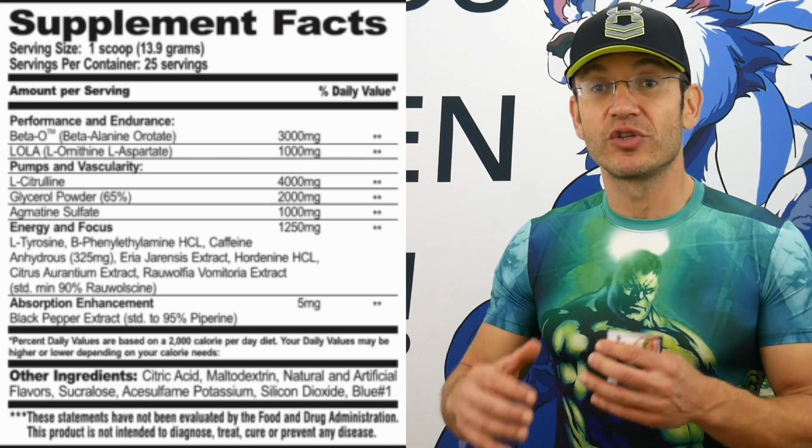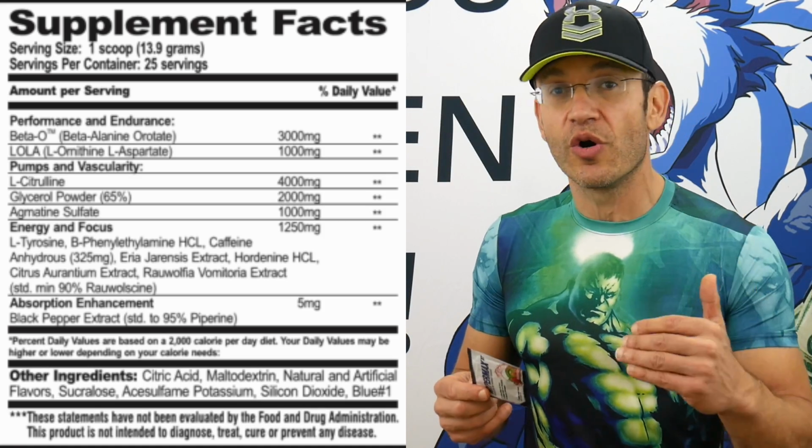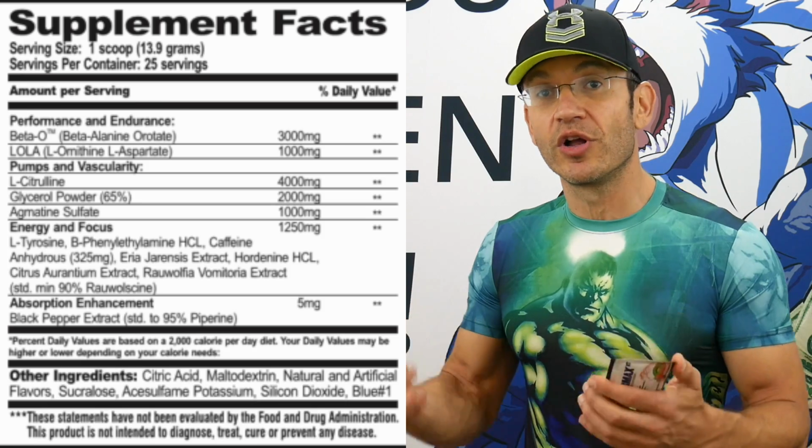Now, they also have beta-alanine in a format that I've only seen on this product, called beta-O, and they have something called LOLA, which is shown in research to increase your endurance, basically your ability to take more pain while you work out. You never heard about this, and this is such a great pre-workout.